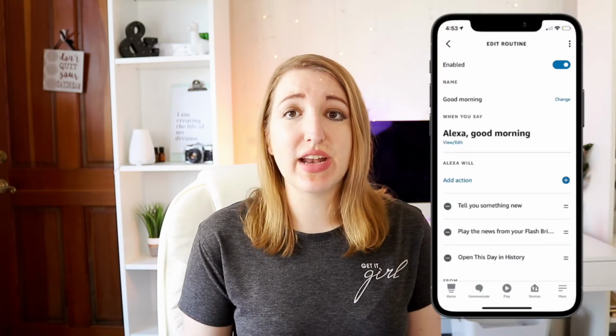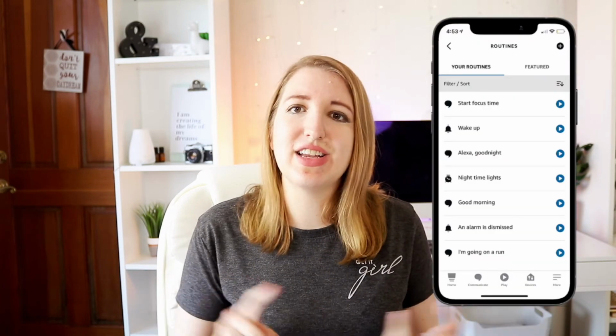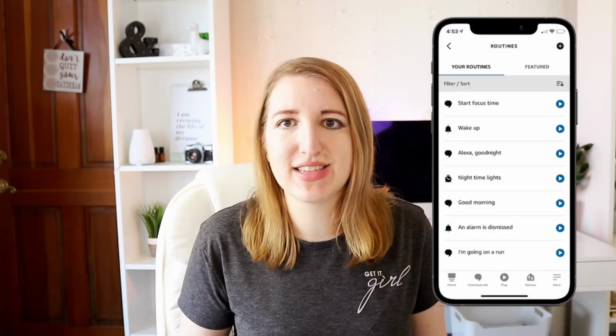Number 6 is Alexa routines. These are things that you can set up for yourself, or again, there's a lot of templates you can use. The one that I've decided on is one called Good Morning, which then turns on your lights. It wakes you up with an alarm. Or I guess if you're already awake, it'll start doing anything that you want it to. It tells you the weather, it tells you a joke, whatever you want Alexa to do for you.